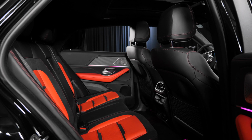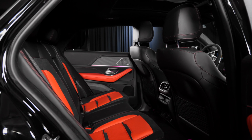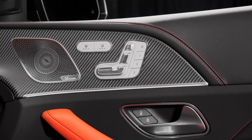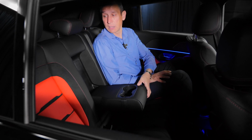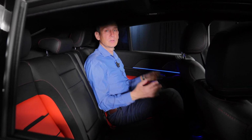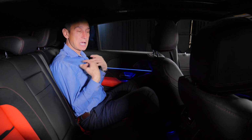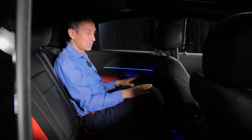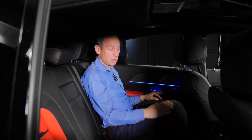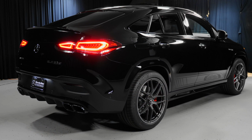They're right here. You do have the power outlets, USB-C, beautiful lighting, Burmester speakers, and you can fold this down where you have, of course, the cup holders, and this can be folded down in case you would need more trunk space in the back. Again, I'm 6 foot even, so you can see I do have plenty of space and plenty of room in the back. So this is a 5-passenger vehicle. Let me now show you the trunk space.